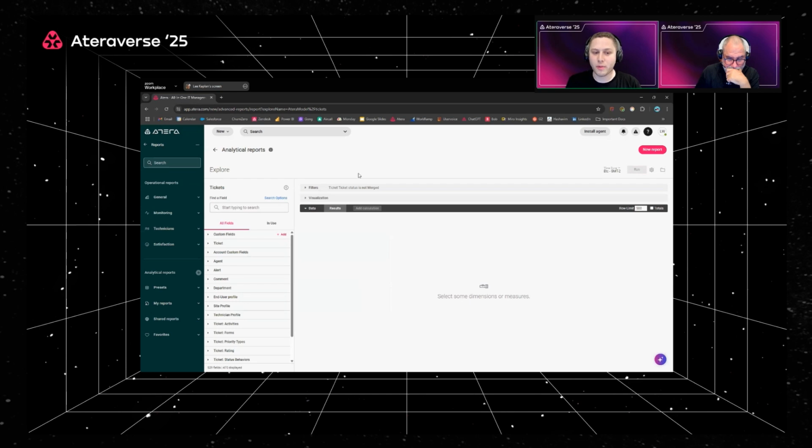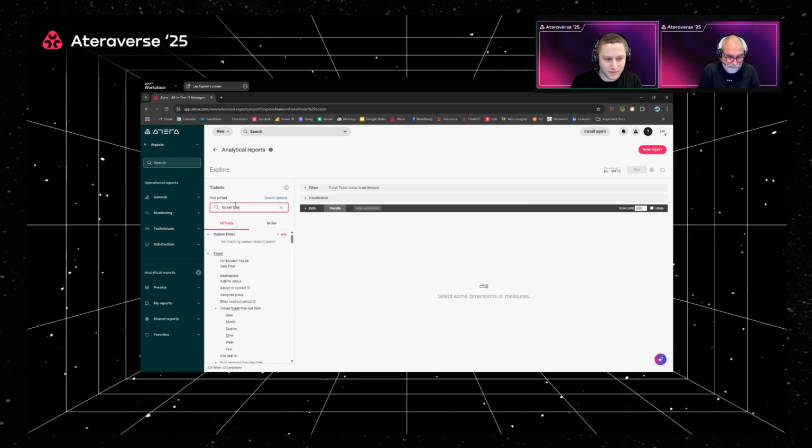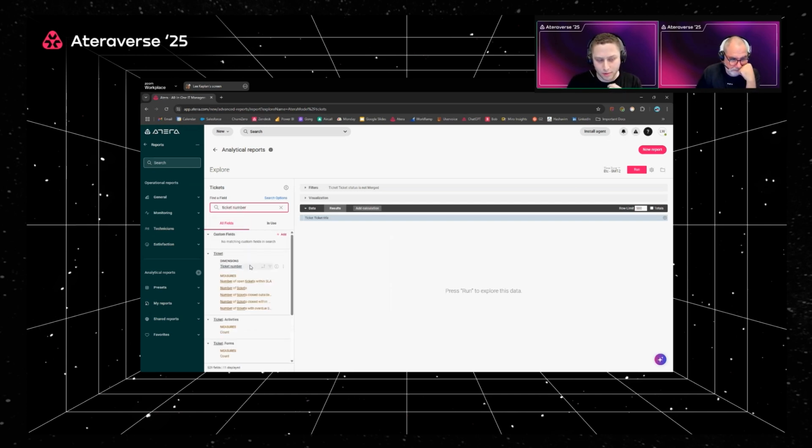Here we have the report builder page where we have all the different fields that we can pull from. So let's give an example. Let's go to ticket, and normally you can see all the different ones listed here. I happen to know what fields I want to use here. So we have ticket title that I want to use. Let's use that. Let's also select ticket number. I want to know the ticket number that we're talking about here.